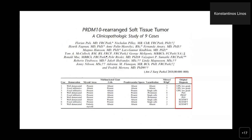And then after a few years, after our first publication, people realized that some tumors had translocations involving the PRDM10 gene. And some of these tumors were actually similar morphologically to the superficial CD34 fibroblastic sarcoma. As a matter of fact, some of these tumors in which PRDM10 fusions had been discovered had the original diagnosis of superficial CD34 fibroblastic tumor, while other tumors had an original diagnosis of pleomorphic hyalinizing angiectatic tumor or a low-grade undifferentiated pleomorphic sarcoma. All these tumors were actually in the differential with superficial CD34 fibroblastic sarcoma in the original paper. So it smells like there's some commonality here between the tumors that show PRDM10 gene fusions and the tumors that we called superficial CD34 fibroblastic sarcoma.